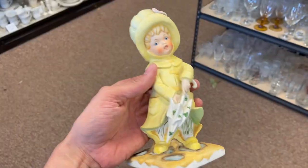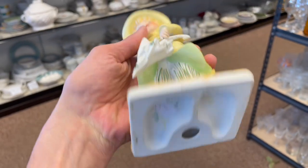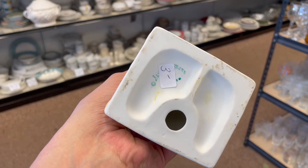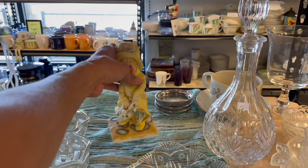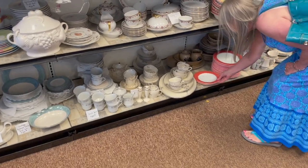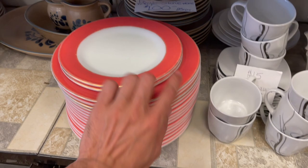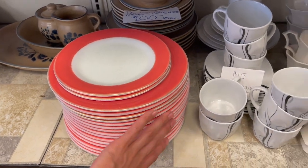Okay. I found this little girl. Of course the petals are broken. I didn't see that. Okay, put that back. I'll put it up there. No. I looked through the Pyrex. All of the gold is worn off. So I'm gonna leave those.